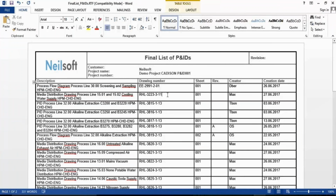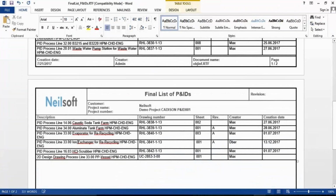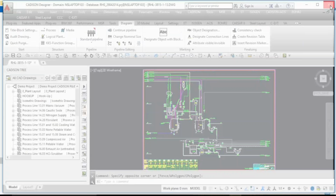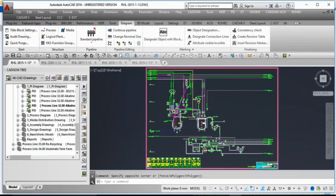You can also have the Excel sheet template where you can see the description of your P&ID drawings, drawing number, and the creator, as well as the creation dates. This template can be configured and you can create your own custom properties and add them there.